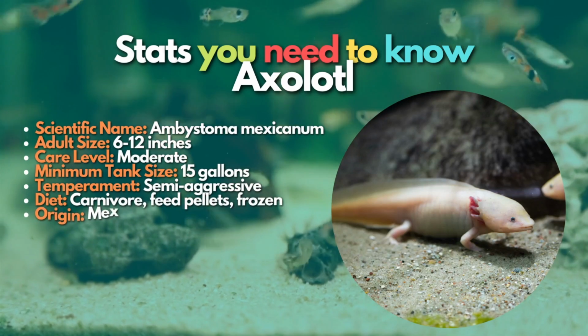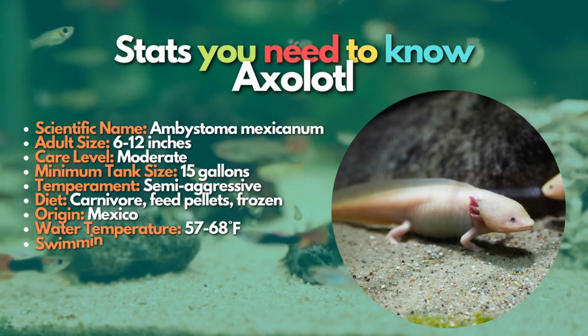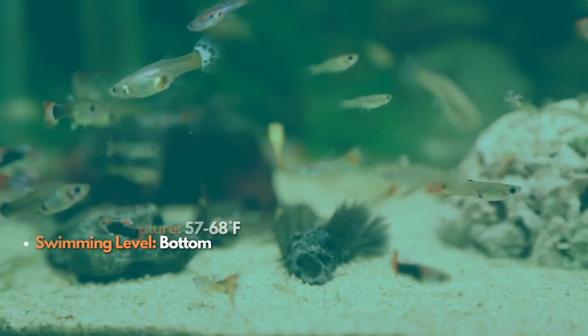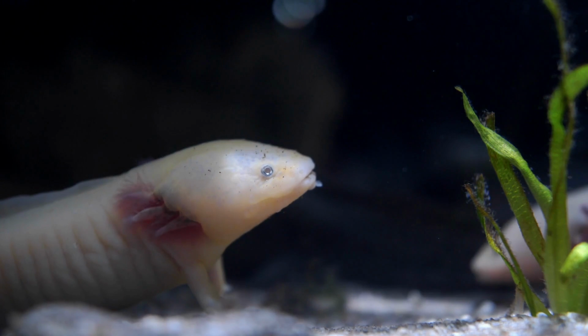Axolotls spend their whole lives underwater and do best when kept on their own. This is because they tend to eat nano-fish or even each other. They need calm water and are more active in low lighting because they are nocturnal.